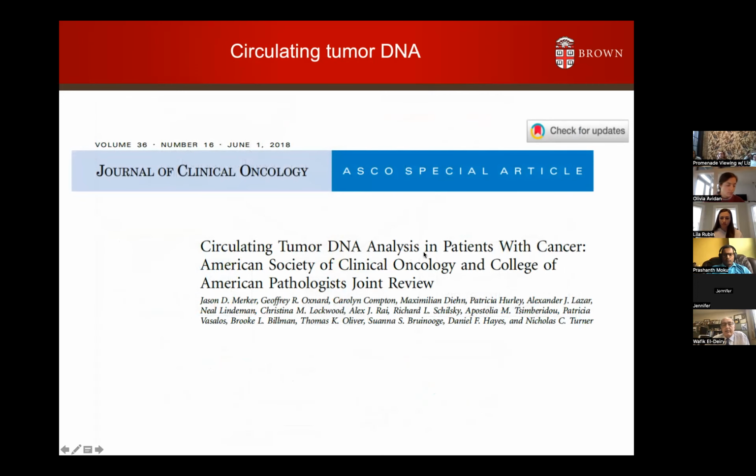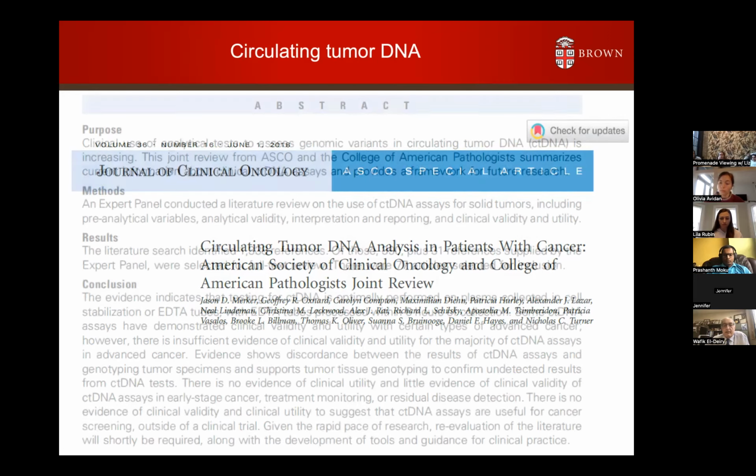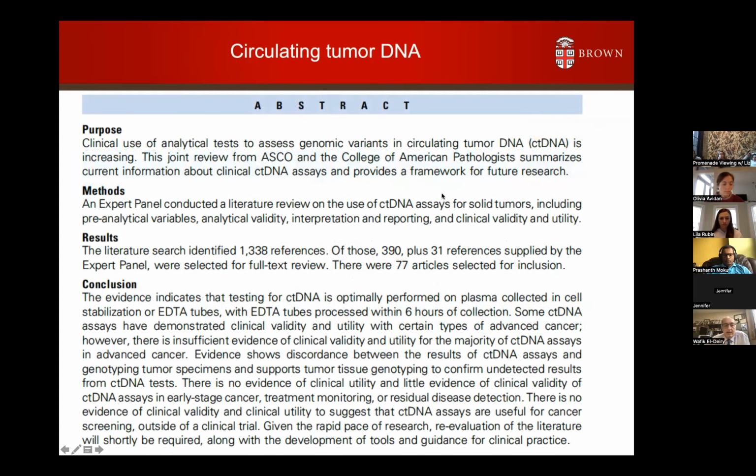Now, let's go back about 3 years, and ASCO had a special article in the JCO looking at circulating tumor DNA analysis in patients with cancer. ASCO and the College of American Pathologists reviewed things at that time. That's 5 years ago now. And you could see in their abstract some of what they conclude here, including that ctDNA is optimally performed on plasma collected in certain types of tubes. So they were looking at best practices.